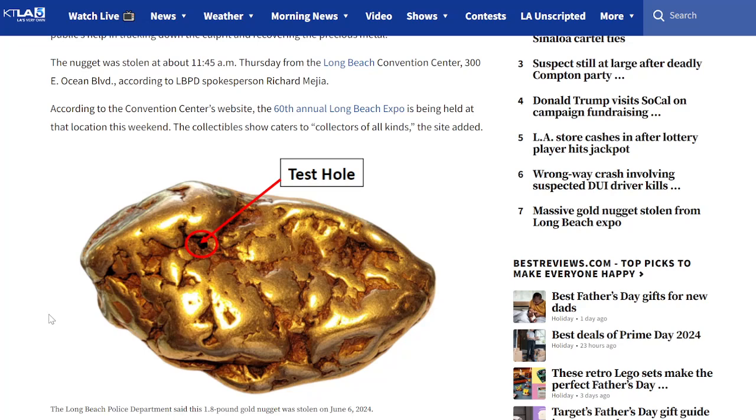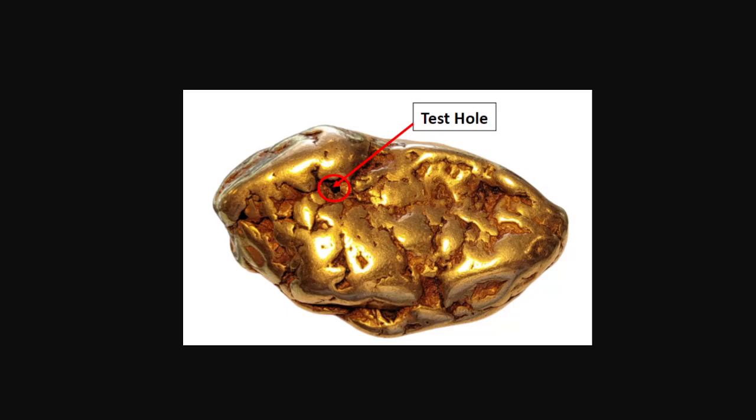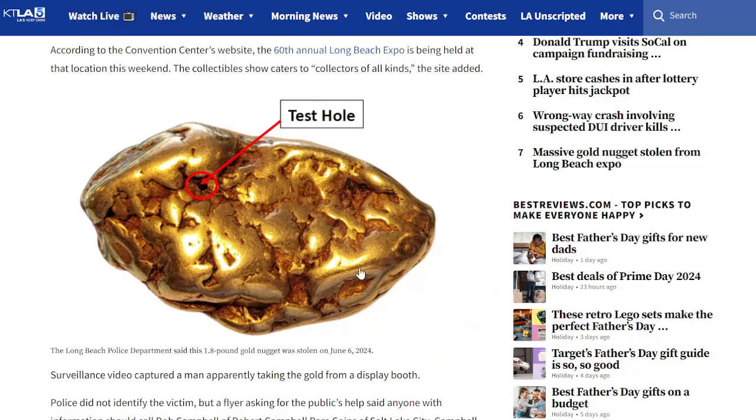I wonder if any of you were at that show and have heard about this, or maybe even seen this nugget while you were there. It kind of looks like a brain. You know, it's kind of crazy. So the collectible show caters to collectors of all kinds. Here's an image of the nugget from the police department, and there's a test hole that's been drilled. That shows it. We'll learn a little bit more about this nugget here in a moment, but there is the image of the nugget there. It is something else. Beautiful piece indeed. Nicely shaped, I think. Well weathered by, I guess, where it was found, and presumably in a creek bed, I'm not sure.